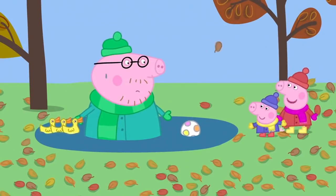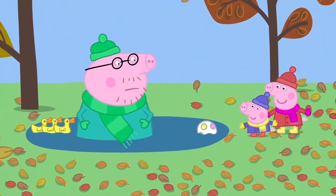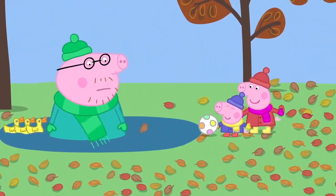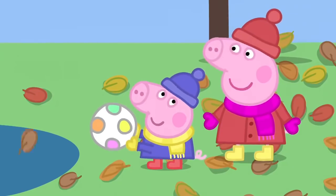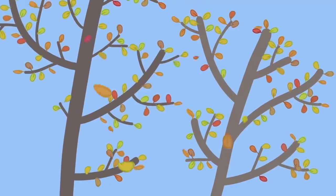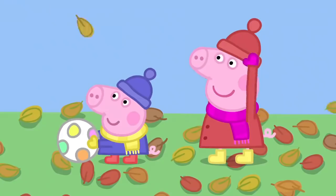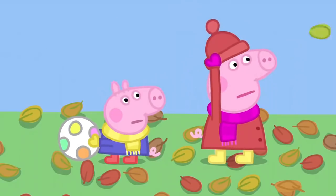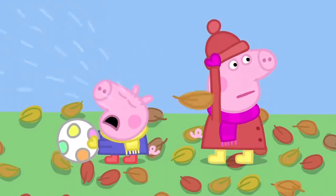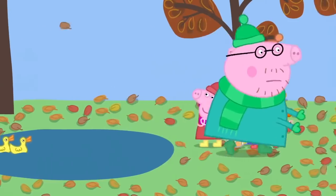Daddy, is the water cold? A little bit. The wind has blown the ball out of the pond. That's lucky. Yes. What a stroke of luck. It's getting even windier. Hold on to your hats. No, the wind has blown George's hat off. Don't worry, George. Daddy Pig will catch your hat. Quick, Daddy!